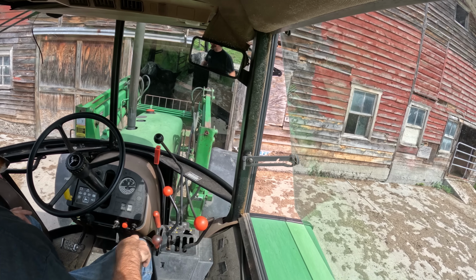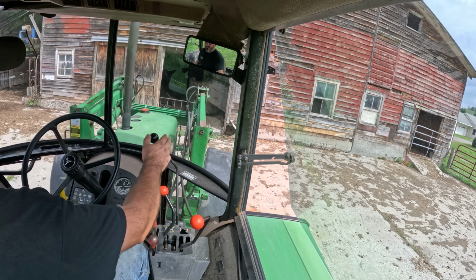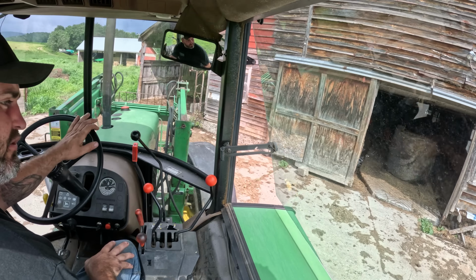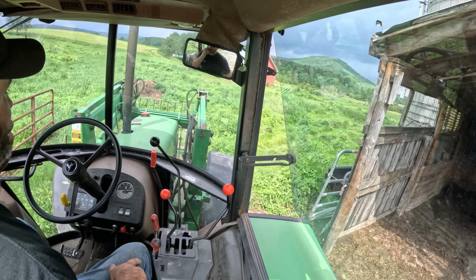That works. Let's go take, actually we gotta move some bales. I don't want to take this spear off if I'm gonna use it again, so I'm gonna move those bales, put those good bales on pallets.